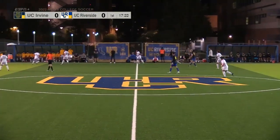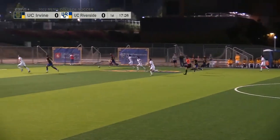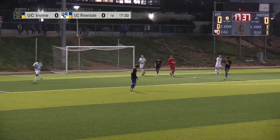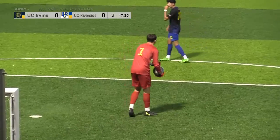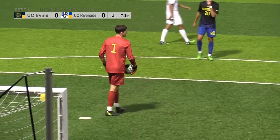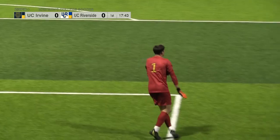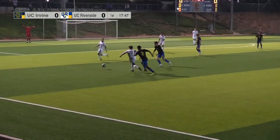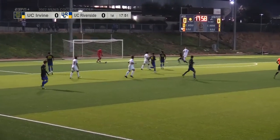Omarsson. Over to Panate. Here's a run. Trying to cross that one, but no problem for Luke Pruder. Pruder, the goalkeeper, stands 6'5" from the LA Galaxy Academy. A lot of players in this match from MLS academies.